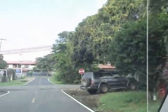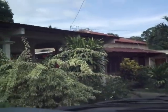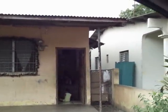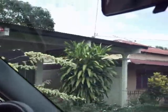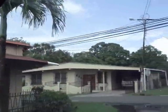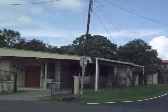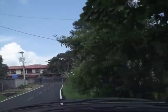There's a local apartment complex. Here's a typical small Panamanian house. There are probably 10 to 12 people living in there. They're happy, and you may not be happy living that way down here, but many of the Panamanians are. You can see small houses, then you can see larger houses.